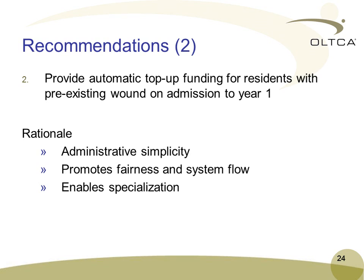The potential disincentives for admitting patients with complex ulcers into long-term care, let's say transferred from acute care, would be ameliorated by a funding approach which recognized that homes are taking in complex patients, and recognized probably that in the first year those costs are going to be higher as the healing rates come down to the equilibrium.